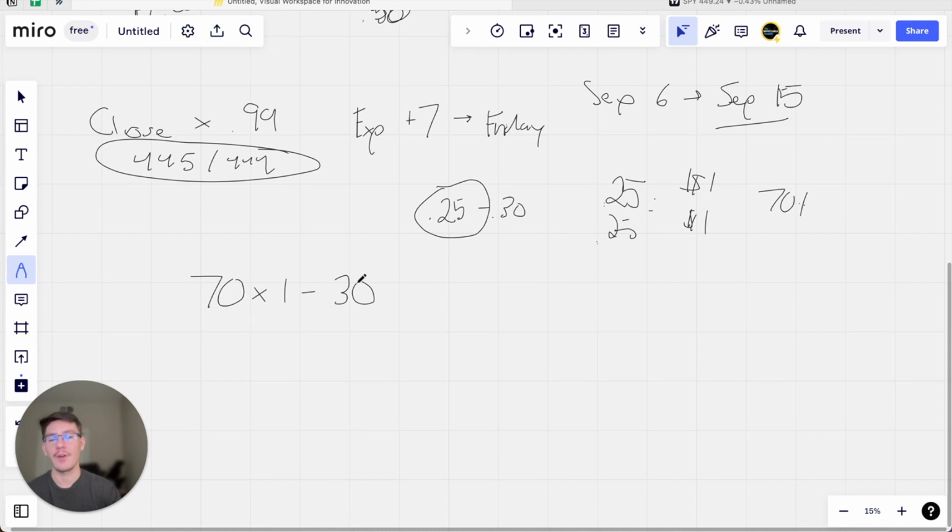Again, we do this out of 100 trades, so 100 times 70%. That's where the 70 number is coming from. So 70 times 1, minus the number of times we lose times the amount we lose. So this is simply 70 minus 30. And what does this give us? A positive 40. Wonderful. Let's look at the other strategy.